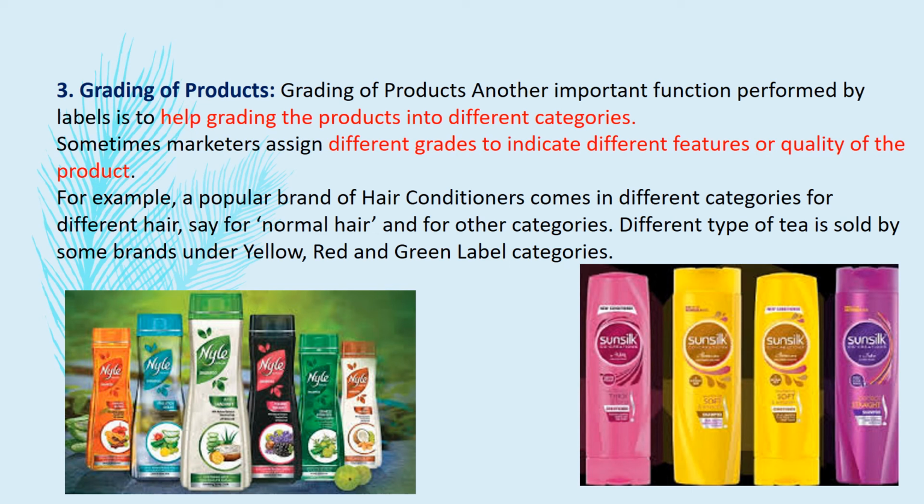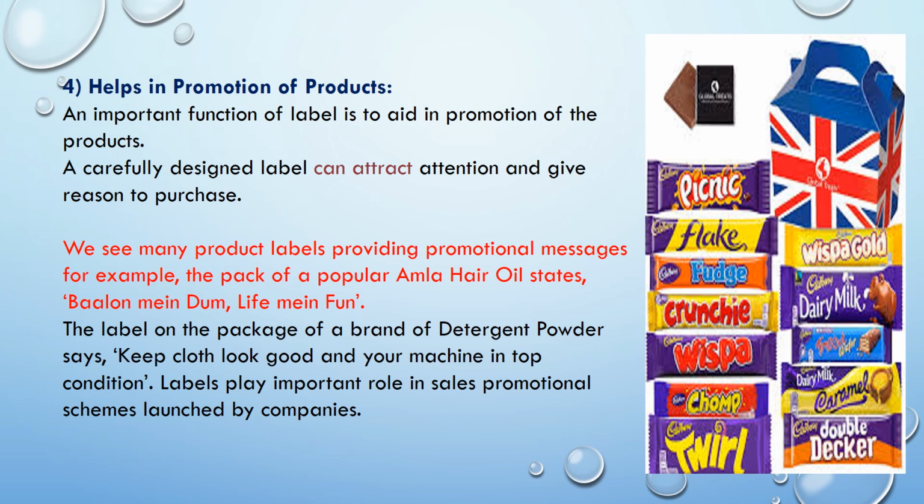So what helps in the promotion of a product? How exactly is it helping the promotion of a product? We may see these labels providing promotional messages. Like what? You have your Mountain Dew. It says "Dar ke aage jeet hai." In reality, you'll still have fear. But what are they just trying to say? They're just trying to say every human being has fear, but what you need to do is ensure that you step out of fear.